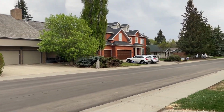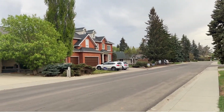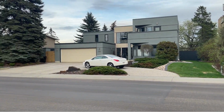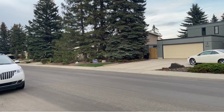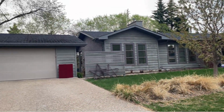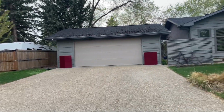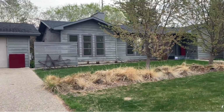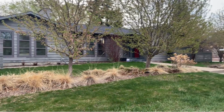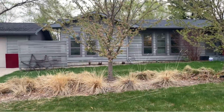So you can see this location. These homes are $2 million plus. So the location is fantastic. And because of that, as beautiful as this home is, in many cases, depending on who it is, it can be a teardown at its price point to build a higher value property, which would be a shame.